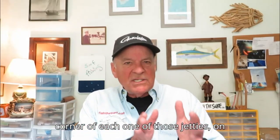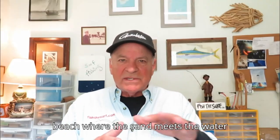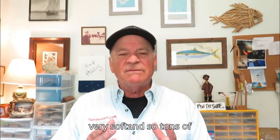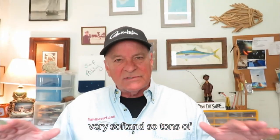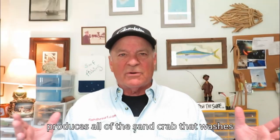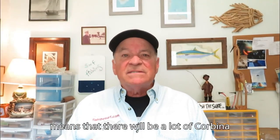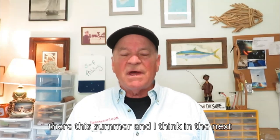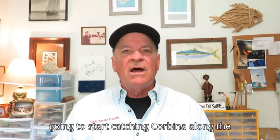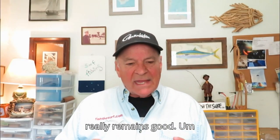In the corner of each one of those jetties, on each side of the jetty as you go down the beach where the sand meets the water, the sand accumulates and is very soft. And so tons of sand crabs spawn in there, and that produces all of this sand crab that washes in and out of those corners. That means that there'll be a lot of corbina there this summer, and I would think in the next 2 to 3 weeks that's when you're going to start catching corbina along the Newport jetty area. So Orange County really remains good.